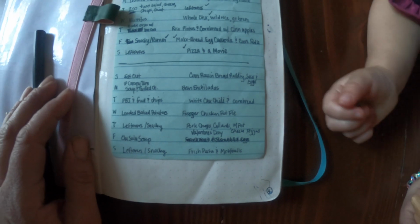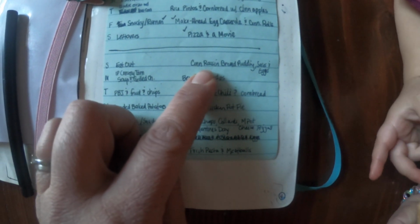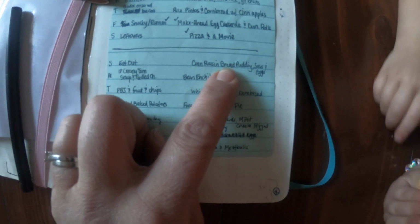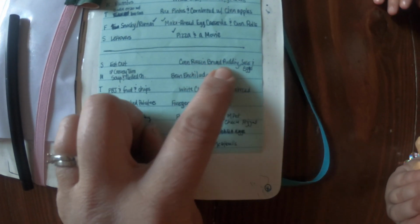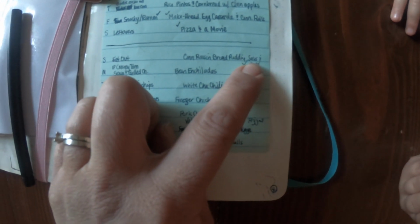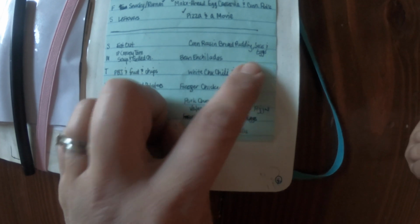Saturday, leftovers or snacky. And then our dinners, just like I shared last week, we're doing at least one meatless meal a week and breakfast for dinner one day a week. So tonight we're going to have cinnamon raisin bread pudding. That's a recipe that you make in the Instant Pot, and that is from my cookbook. And then we already have some breakfast sausage on hand, so we'll just cook that up and make some eggs.